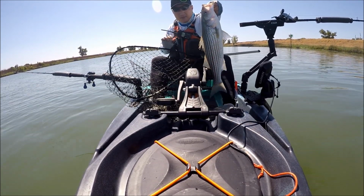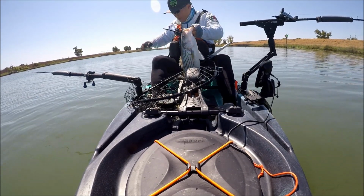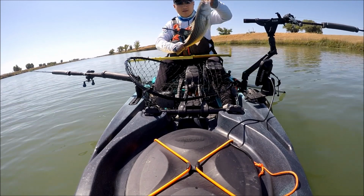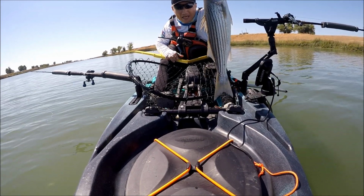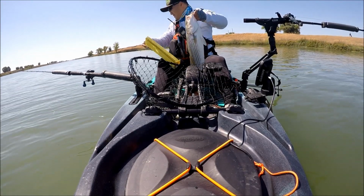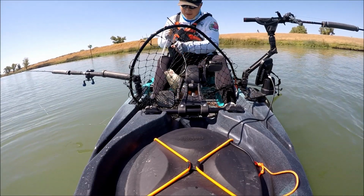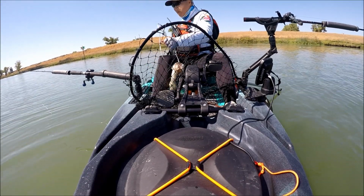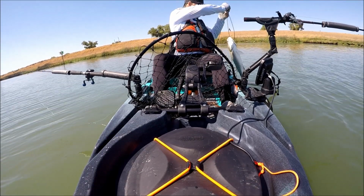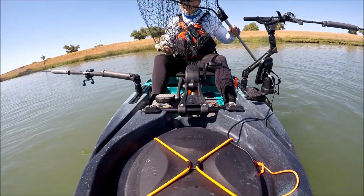Here we go. Yeah, 23, but a little skinny guy. Good eater size. I never troll for striper that slow. I always go at a minimum of 2 miles an hour, usually 2.5. But it works. Alright. It works.